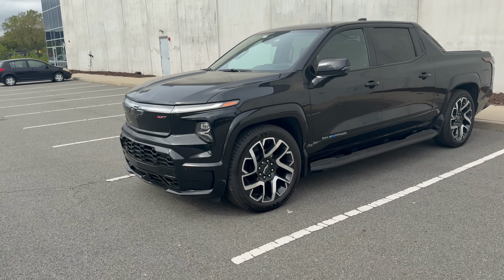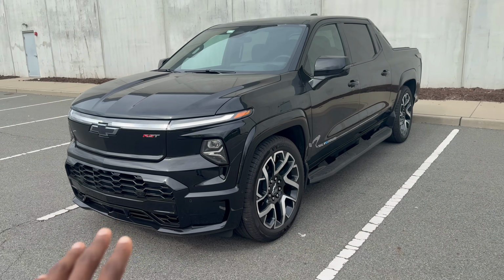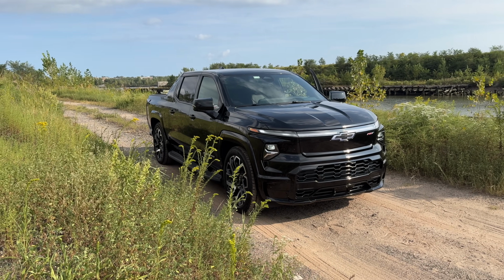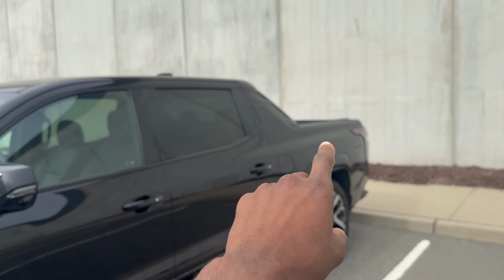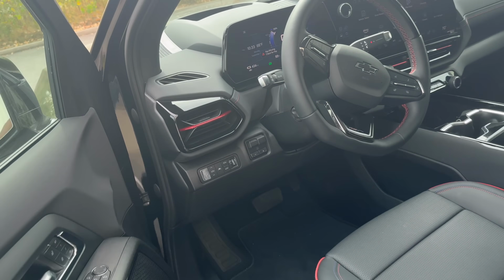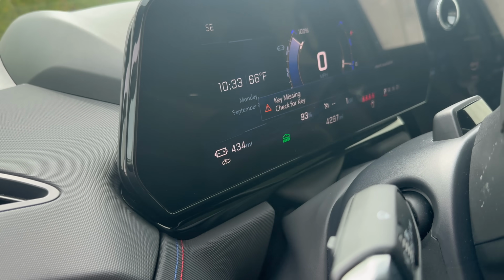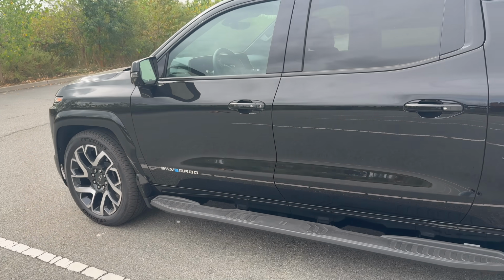So that's gonna be the number one thing I like about it, is that on these street tires with no payload, you know, this front grille is half covered. It's got a pretty aerodynamic front shape. These back triangles are aerodynamic. And obviously there's nothing being towed right now, but even right now it's showing like 93% battery is 434 miles. It's pretty good. So that's great for trucks. I mean, that's gonna relieve range anxiety.